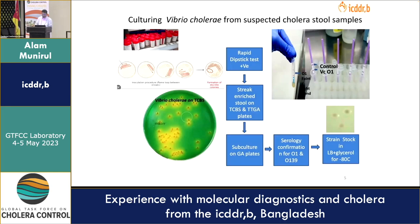When we are targeting the environmentally, naturally occurring Vibrio cholerae bacterium, which persists in very stressed conditions, TCBS seldom supports them. TTGA supports them better. If you get one colony on TCBS, you will get 10 colonies on the TTGA, so keep that in mind. The TTGA colonies appear with a black center. This is a typical colony, and this black-centered colony can be presumptively identified as Vibrio cholerae.